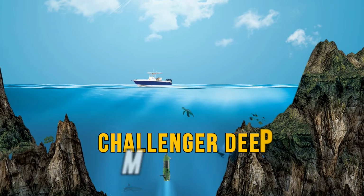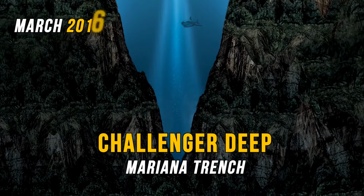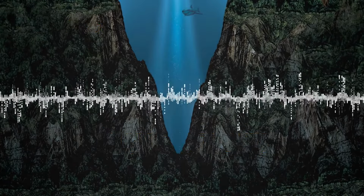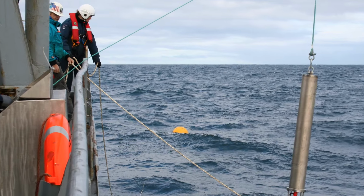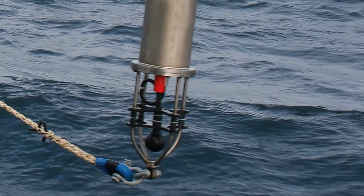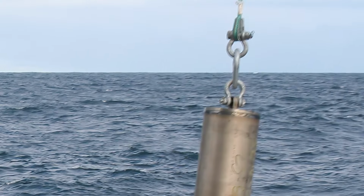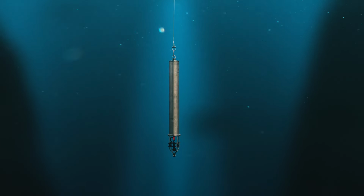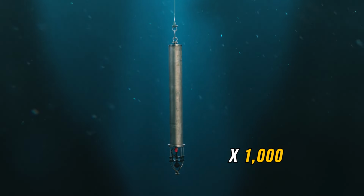The Challenger Deep in the Mariana Trench caught some low-pitched grumble sounds in March of 2016. Some of these grumbles were followed by screeches. They caught these sounds in a span of weeks, using a titanium-encased microphone so that the immense pressure of the lowest point on Earth wouldn't crush it. They had to lower it slowly as well, since it's 1,000 times the atmospheric pressure at sea level.